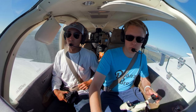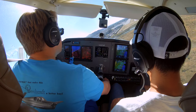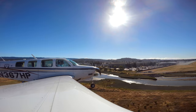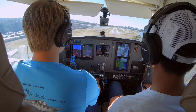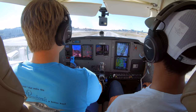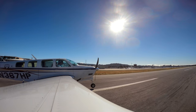Oh yeah, slip it in. Nice little crosswind out the left. Oh, no float. I like it. I don't mess around.